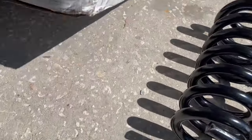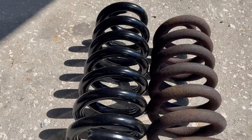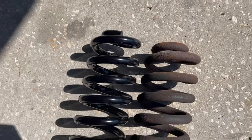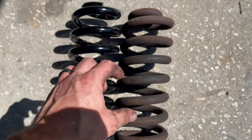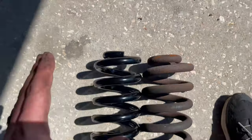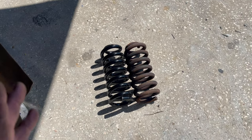Now, I got these Moog coil springs here. They were a little over $100 online, and I've already pulled one side out. And if you put them side by side, you can see this one's compressed a little bit lower, specifically in that area. If you look, it just seems to be a little off. I mean, they're close, don't get me wrong, and it might not be the issue.